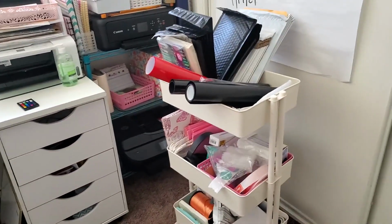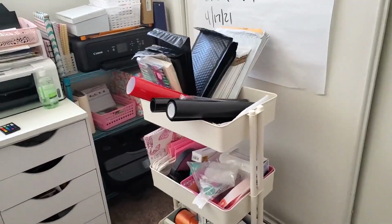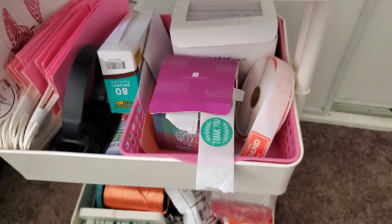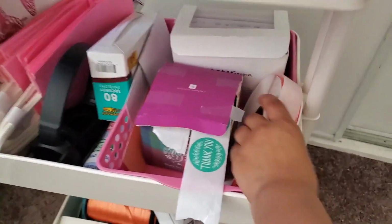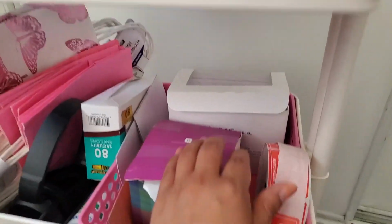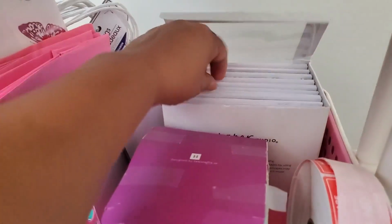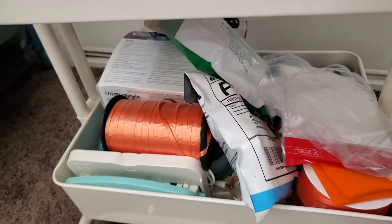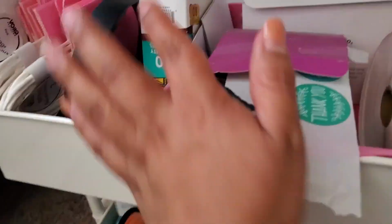And then of course I have my little cart that goes everywhere with me. Wherever I'm sitting is where that is. So let me just bring this down. When I'm packing an order, this is what I use. This is my do not bend stickers, my thank you stickers. And then if I'm gonna put something on your order, like a little something that I want to send you, then I use these. And this is like my little junk area, if you can call it that, because it's a little bit of everything. But here, this one doesn't go here, this one goes here.